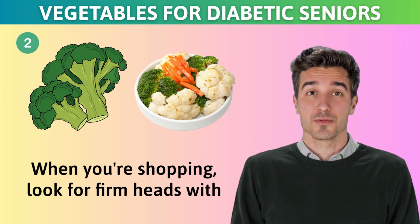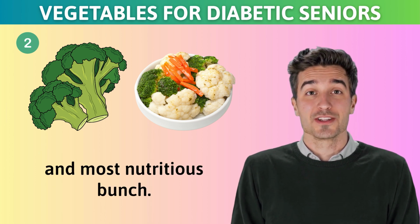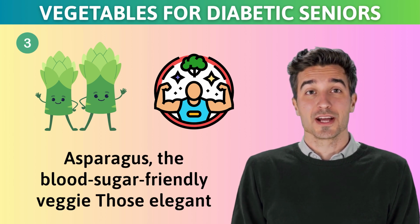When you're shopping, look for firm heads with a deep green color. That's how you know you're getting the freshest and most nutritious bunch. Number 3. Asparagus, the blood sugar-friendly veggie.